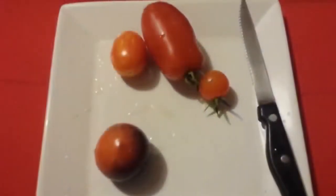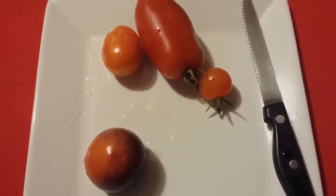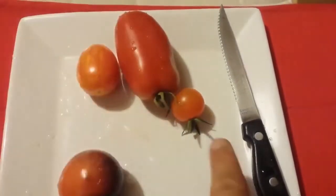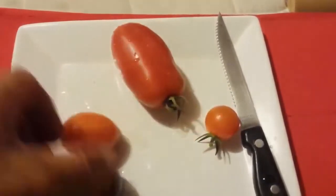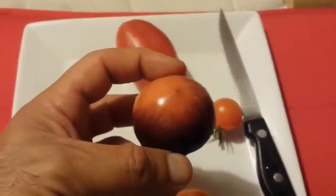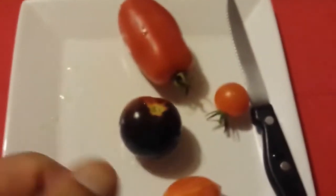Okay, this is a video about the tasting of four varieties of tomato that we grow in the allotment. This one is the Marzano tomato, this one is the Sungold F1, this is the Firecracker, another F1. This is Indigo Rose, a variety derived from the Russian Black.